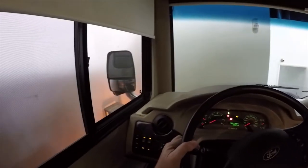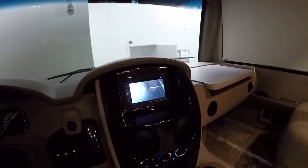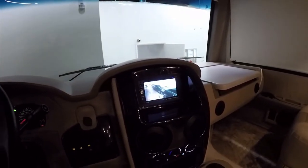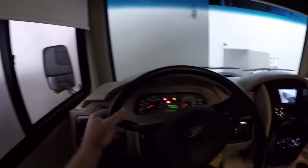We can't go anywhere. And we have side view cameras. So when you turn on the turn signal, your side view camera shows the left side, and that's the right side. We have vehicles parked beside us as well.